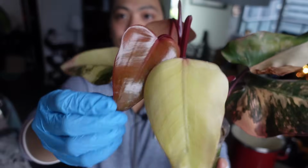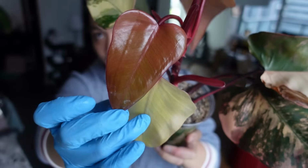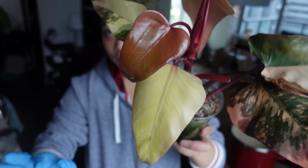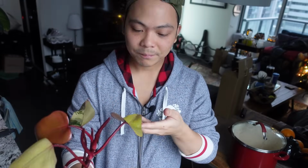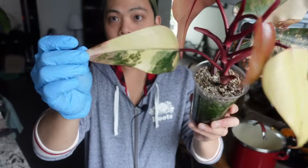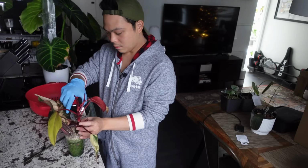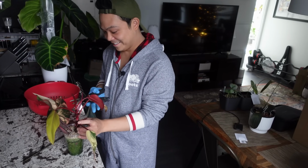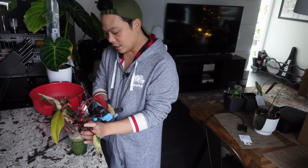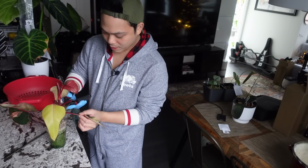So I usually have this rule where if you have 3 leaves that are consecutively fully variegated, you gotta chop it. And because this is the 3, I'm gonna have to say goodbye. I think I'm gonna make the cut right above this. Okay, oh my God. You could kind of see in the stem, oh my gosh, I don't even know if this is gonna happen. I'm trying to be careful.